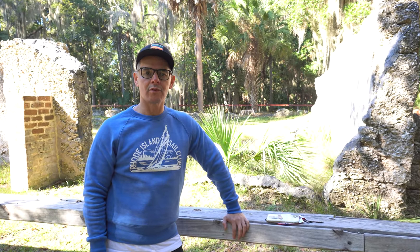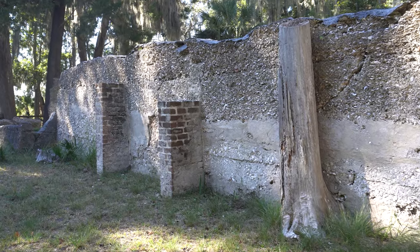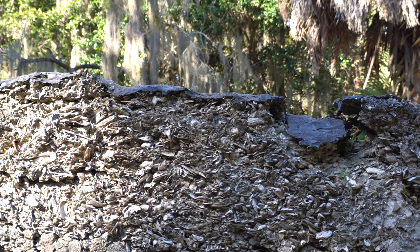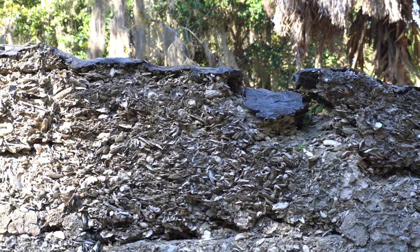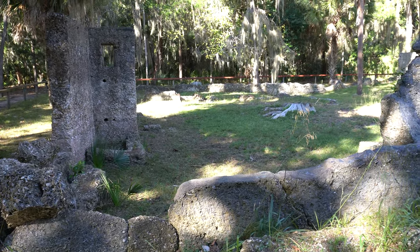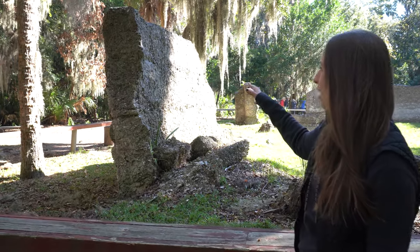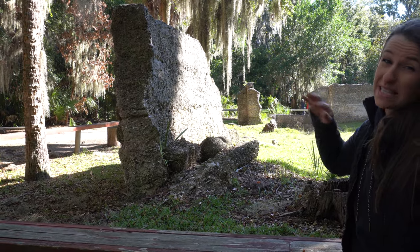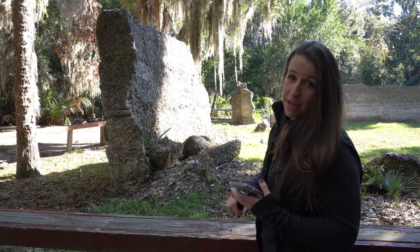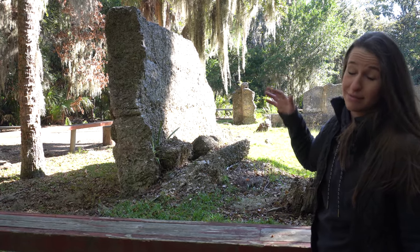These are the remains of Noble Jones' Tybee House. This is the oldest standing structure in Savannah, Georgia. So it's a Tybee home, and Tybee is the actual mixture of what was made to build the walls. So it's an equal part mixture of sand, oyster shells, lime, and fresh water. And the walls were built 8 feet high. Very interesting stuff.